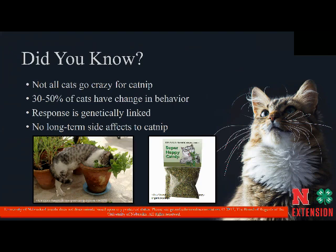Abigail's going to do her agri-science project on how cats react to catnip. That's a cool idea. There aren't any known long-term effects of catnip, so there's no harm. You can let your cat have catnip and they'll enjoy it.